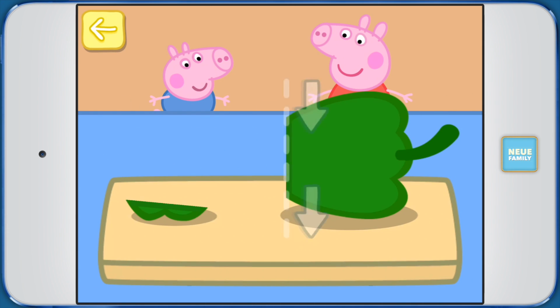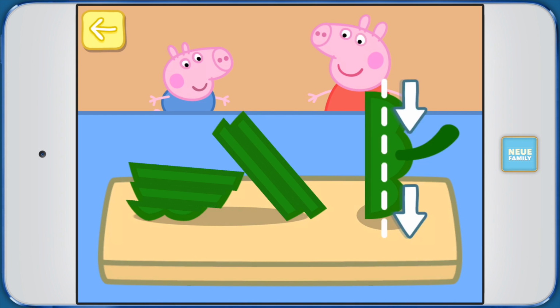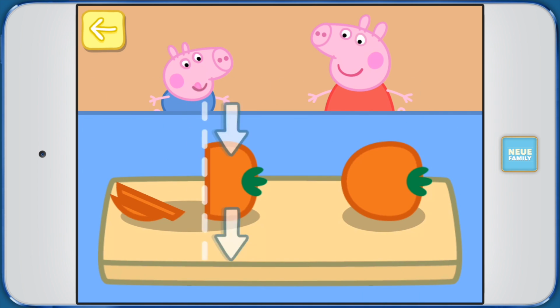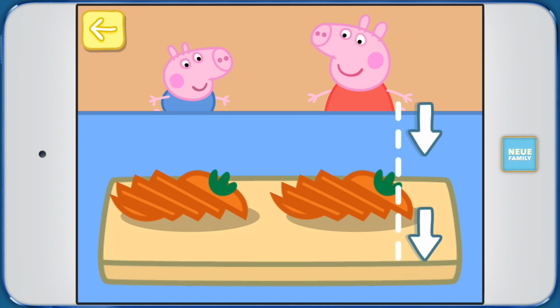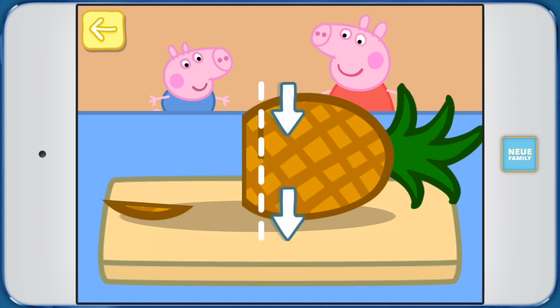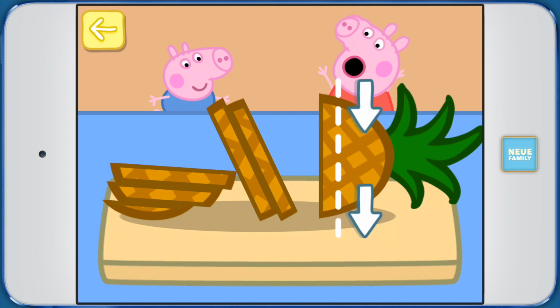Now, slice the pepper. Pepper is your favorite? No. No? Keep slicing. Now slice the tomato. Tomato's your favorite? No. No? Keep slicing. Now slice the pineapple. Your favorite? Yes. Yeah? Yes. Keep slicing.